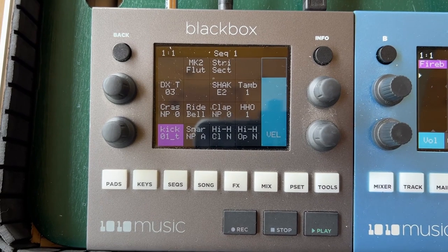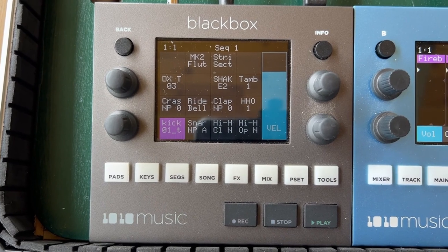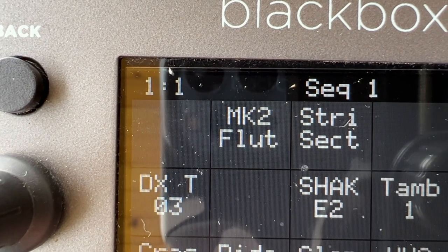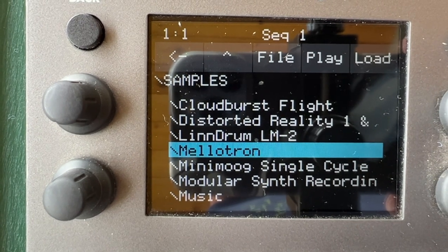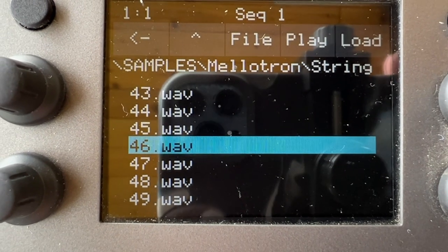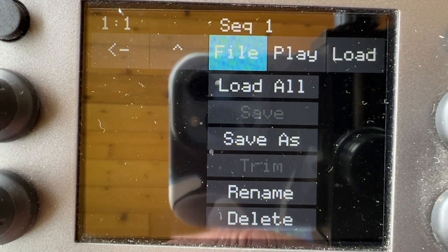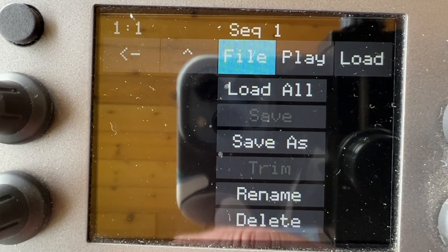Then, it was time to configure the Blackbox, and this took the most tweaking to get right. The reason is that there are multiple ways for pads to receive MIDI, and you have to make sure they don't step on each other, or you will be triggering pads you don't want. I started by loading my mellotron flute and string samples as multi-samples on two pads. You have to have your sample set in a folder with the file names numbered in numerical order. Then, you navigate to that folder as if you were loading a single sample to a pad, but instead of load, you tap File, then Load All. If there are sufficient sample slots, Blackbox will load all the samples to that pad as a multi-sample.